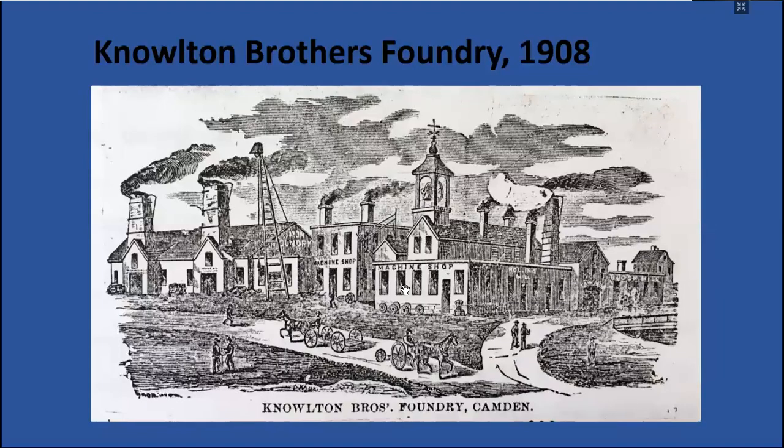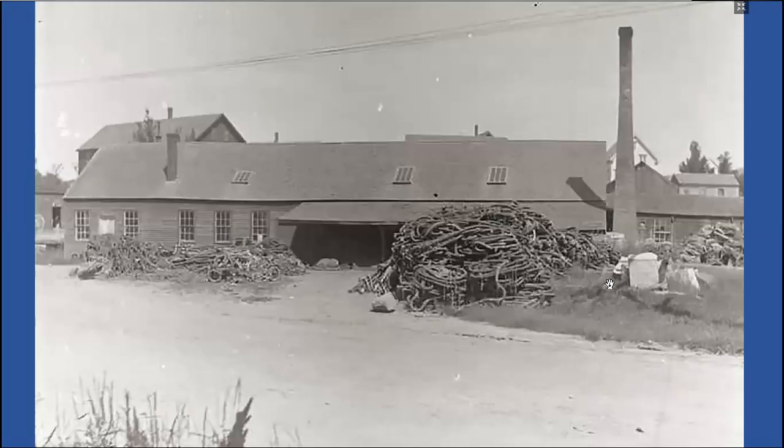And there's a lionheart. This bridge here would be the Knowlton Street Bridge, and this is Mechanic Street here. And there's an iron foundry, a machine shop, a rolling mill, I think is what that says. And I can't read it. Carlton Brothers Foundry, 1908. So the Knowlton Brothers factory was upstream from Knowlton Street and downstream from Knowlton Street.